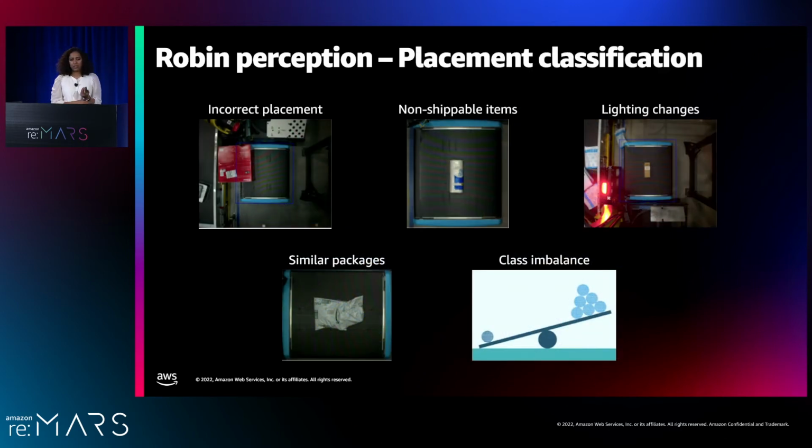Let's talk about the classification model, which is where we verify if there's more than one item that made it onto the carrier robot. There are several categories of errors that can come. We are interested in classifying if one shipment made it onto the robot and then sending it downstream. But there can be incorrect placement. There can be things that have broken out from the package. There can be lighting problems. There can be multiple packages that have made it onto the carrier robot.